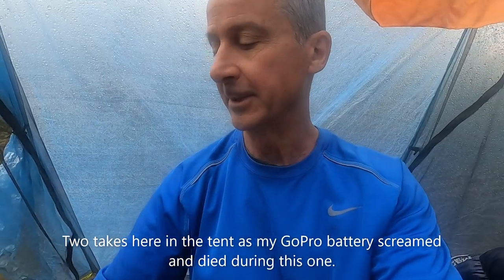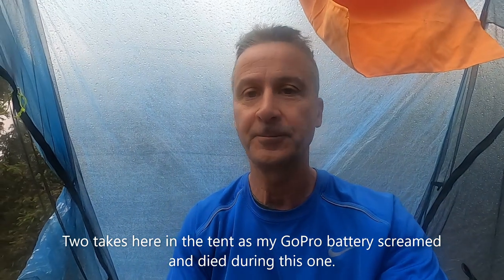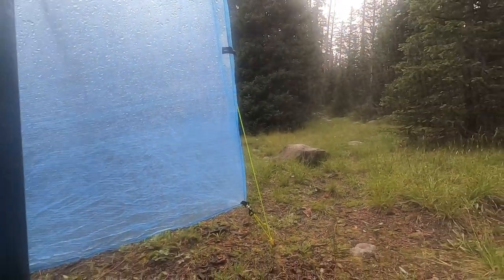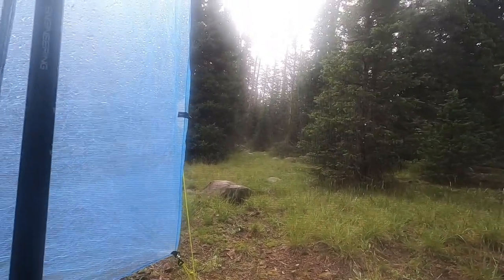Well, good morning, everyone. You get to see my ugly mug this morning. It's about 8:15 and yeah, I'm in the tent. It was a rainy night and here's the view from outside the tent. Looking through the bug screen, there's a few mosquitoes. I'll open it up for you.